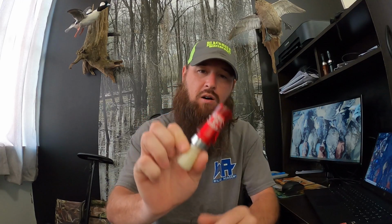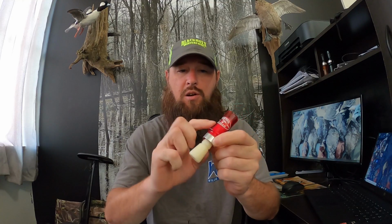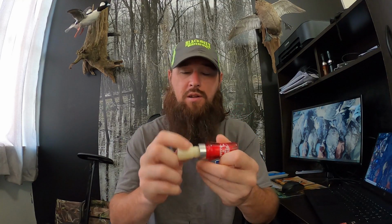First thing you're going to need is a Teal Call. Now, this is a Sims Teal Call, a custom handmade acrylic call. It's all acrylic, no polycarb, no injection molding. It's all acrylic, handmade. But if you don't want to spend that much money on a custom call, because these things can run in the upper ends of 60 plus bucks.